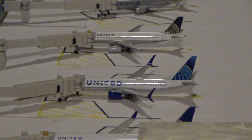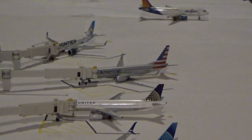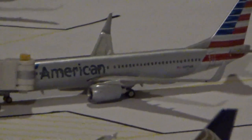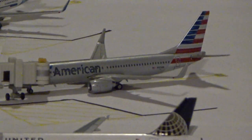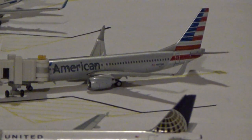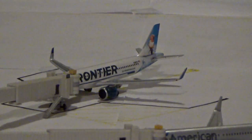So here's the United lineup, that's what I meant. Next up over there, we have American Airlines Boeing 737-800. He's currently loading up passengers with service out to Dallas-Fort Worth today on the multiple flights today in Dallas, all 737s. So Dallas-Fort Worth for him, of course, on one of the more beneficial routes.